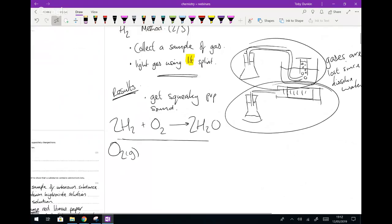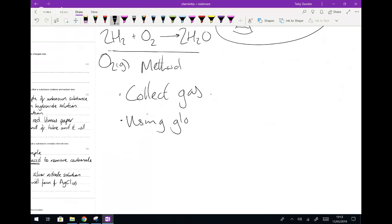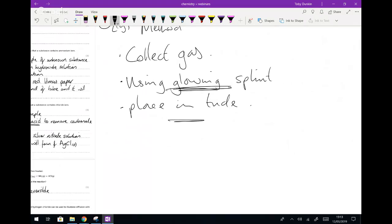Now oxygen, I'll put it up to there. Oxygen method, keep it nice and simple. Collect gas. It's nice to just repeat a process. In chemistry, it's all about patterns and sticking with things that work. So collect gas using glowing, and that's the key word here, folks, year 11, using a glowing splint. Place in tube, and we're going to get a result of splint will relight.